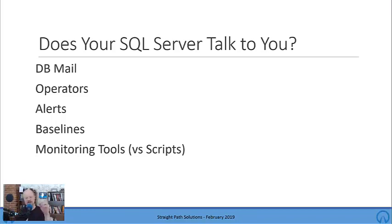But do you have Database Mail set up? Do you have Agent operators? That's just so basic. You don't have to buy any tool for that. You can set up Database Mail, set up an Agent operator, and then set up alerts, so your SQL Server can at least tell you when it's really unwell. It might not tell you when it's sort of feeling like it might be sick next Tuesday, but it will tell you when it's barfing.